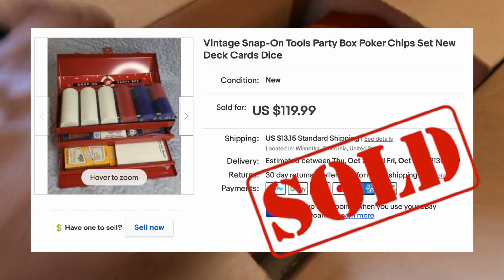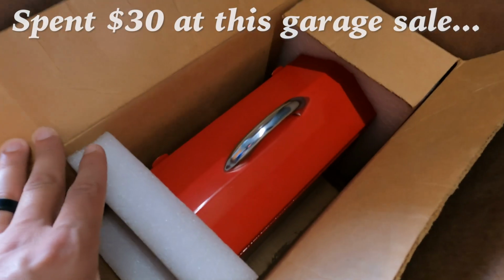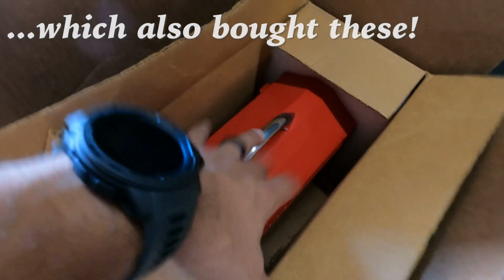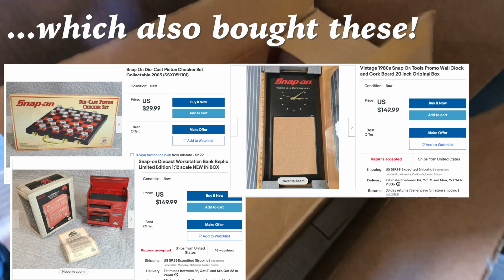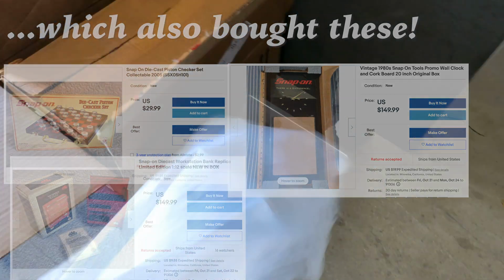The toolbox. This is from a garage sale that I grabbed a bunch of Snap-on like merchandise that someone had collected over the years. This is a poker set. There's like poker chips in there, there's cards, there's a bunch of cool stuff, so that's one of the items. And then this is the other one.